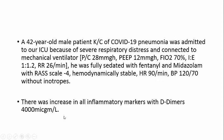A 42-year-old male patient, known case of COVID-19 pneumonia, was admitted to our ICU because of severe respiratory distress and connected to a mechanical ventilator on high settings: pressure control 28 mmHg, PEEP 12 mmHg, FiO2 70%, I:E ratio 1 to 1.2, respiratory rate 26 per minute. He was fully sedated with fentanyl and midazolam, with RASS scale minus 4, hemodynamically stable, heart rate 90 per minute, blood pressure 120 over 70 without inotropes.